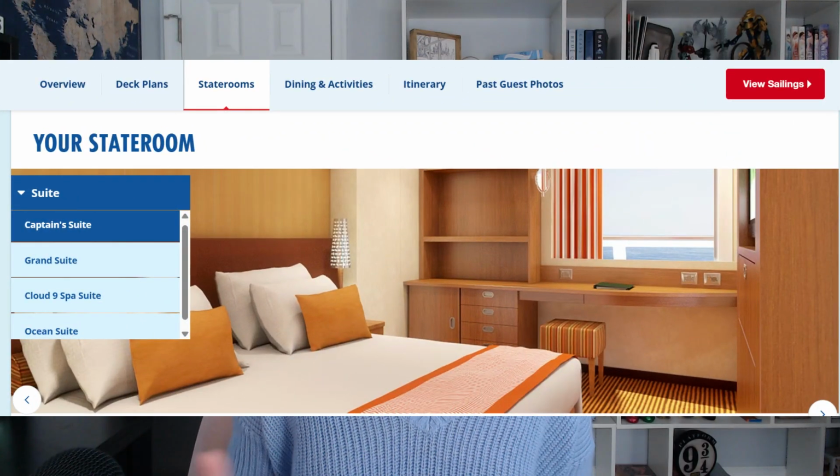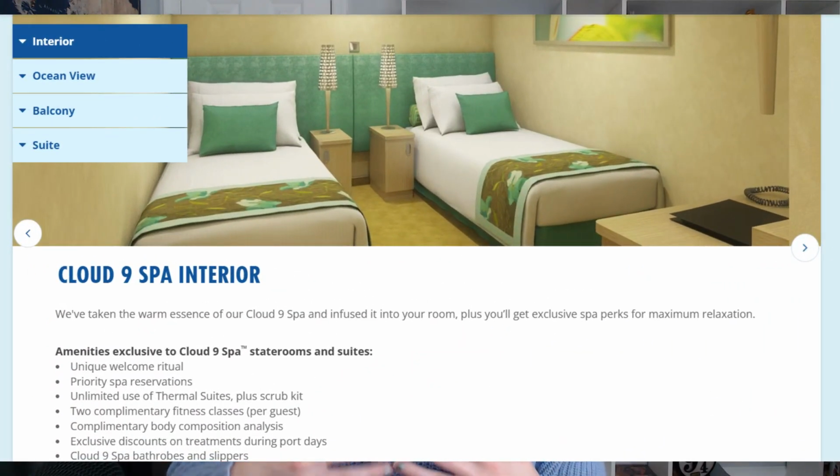But if you do want something that's a little more upgraded or you need more space, there are plenty of options for you. The suites are going to be the most expensive, but you're going to get the most perks like extra space. The bathrooms are stocked with Elemis bath products. You get priority boarding. There are extra perks that come with being in those rooms. However, if you prefer perks for the spa on the ship, you can get one of their Cloud9 spa rooms that also have the Elemis bath products, and you get priority reservations for the spa. There's bathrobes and slippers and a special little welcoming ritual, and they have those for the interior staterooms and ocean views, so you can choose to add that on at pretty much any level without having to go all the way to suite.